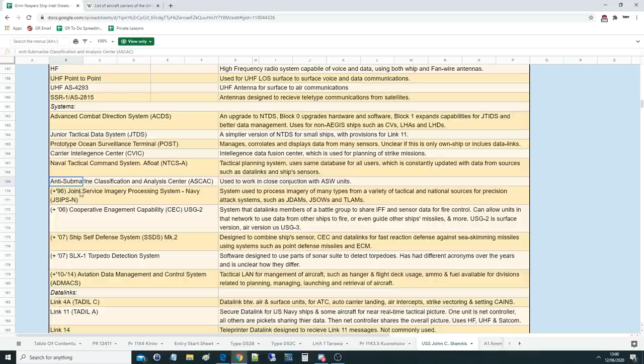Added in 96, Joint Surface Imagery Processing System, Navy JSIPS-M. System used to process imagery from a variety of tactical and national sources, for precision attacks such as JDAMs, JSOWs, and TLAMs. Okay, so that's Microsoft Paint for the USN. Yeah. Very good.